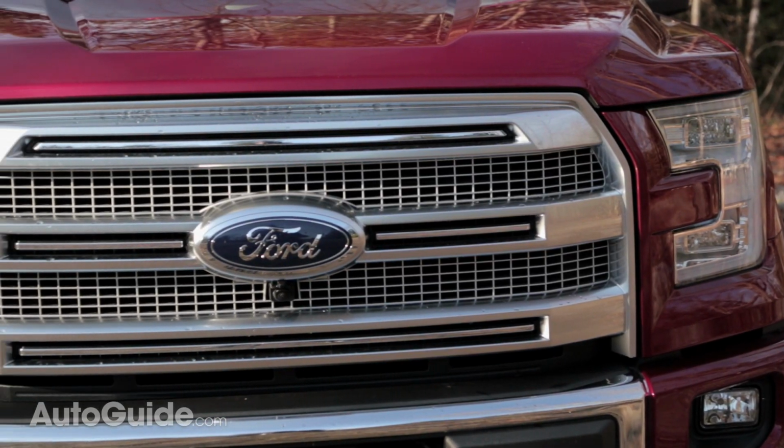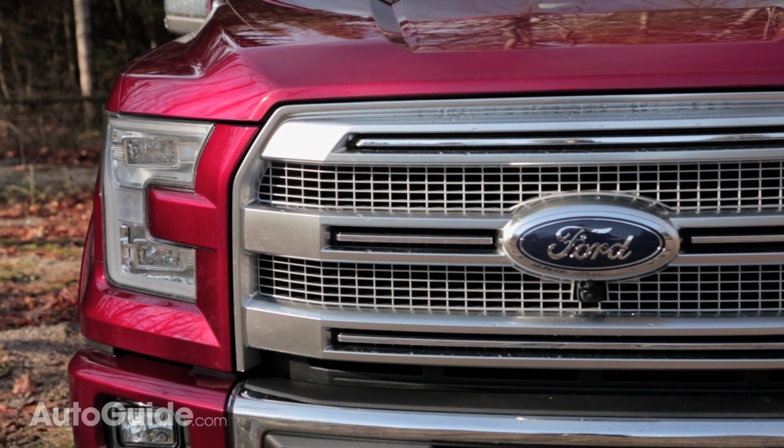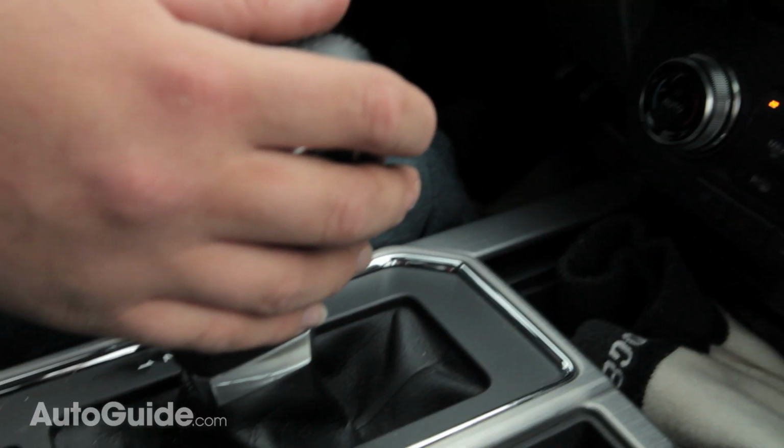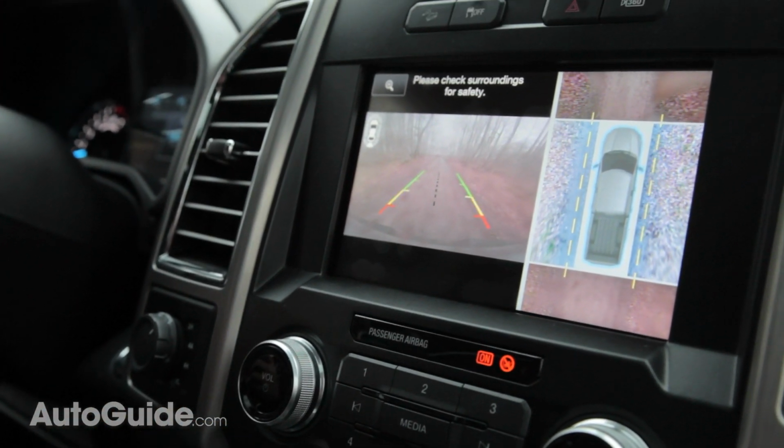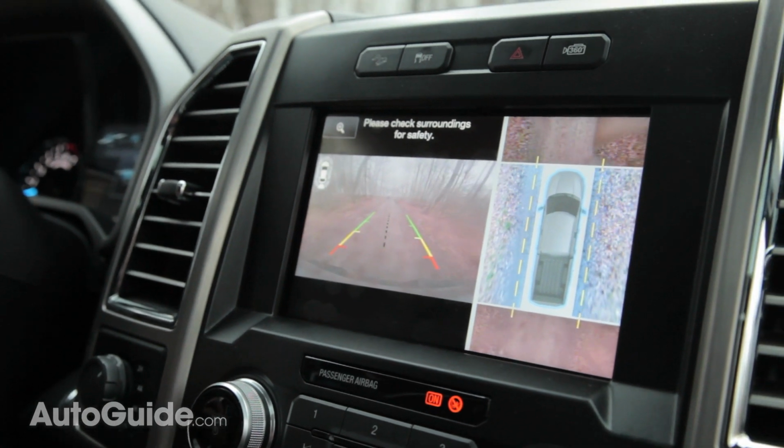Now, one of my favorite features is that 360-degree camera. In a pickup, you're constantly backing up, you're always trying to maneuver around things because it's a big vehicle, and that camera just makes those things a breeze.